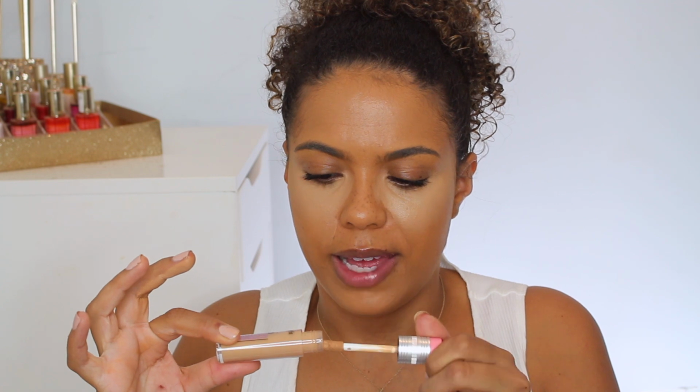But it looks like it's glass. I mean, it is. It's showing you the color that it is on the inside, but I feel like the outside of the package makes it look lighter than what it is on the inside somehow. But yeah, definitely giving me really good coverage.